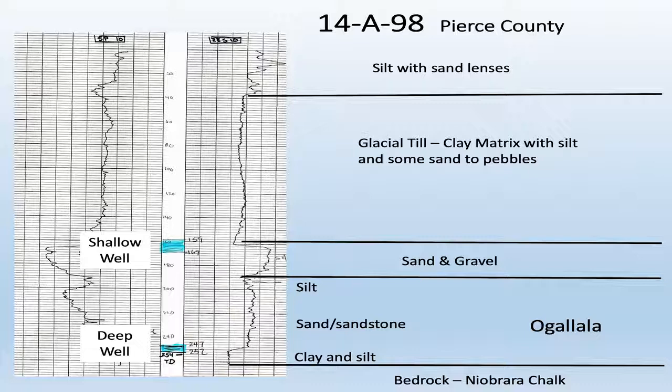And then we're going to go east to the glaciated area. This is in Pierce County, east of Osmond. And actually, the driller who drilled this test hole is in the crowd. He was recently hired by the Upper Elkhorn NRD. So, Brett, here you go. This one was put in 1998.